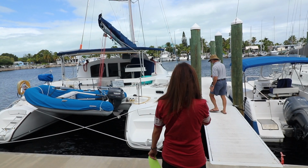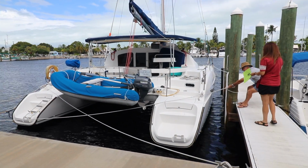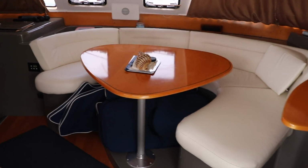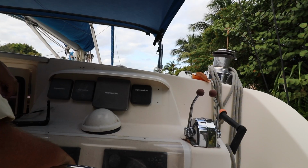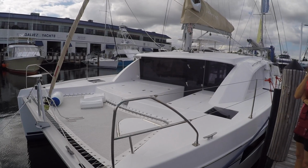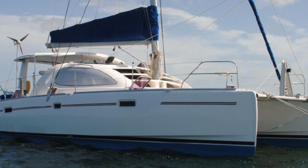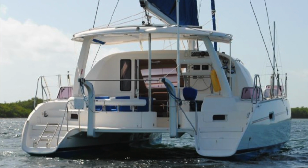But the first thing Larry did was line up several boats for us to look at so we could get an idea of what we liked. Some boats were nice, but not a good fit for our family. Other boats were either too large or needed a lot of work. And then others, well, let's just say they were way out of our price range. So in the end, we chose a 2006 Leopard 40, which just seemed perfect for our family of four.